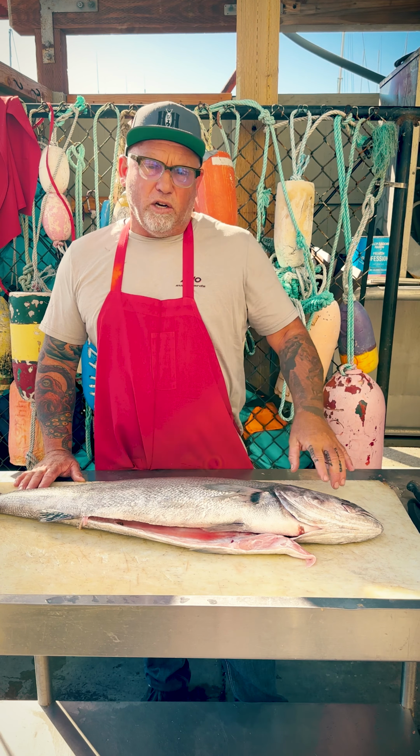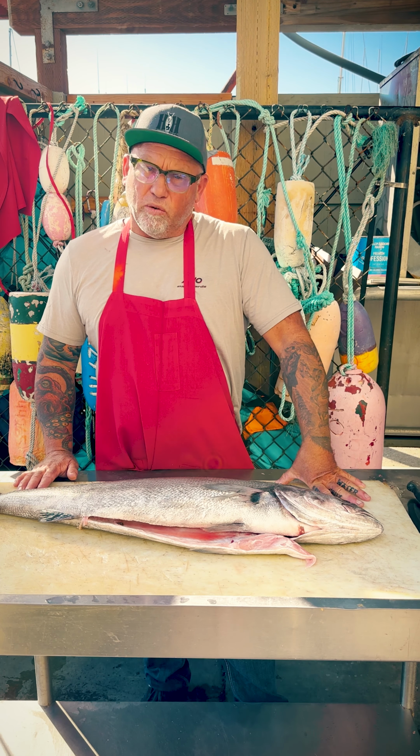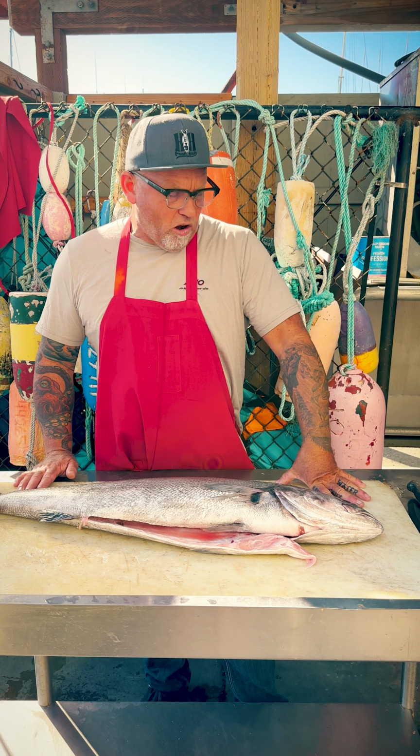Crudo is one of the main fish everybody's talking about. That just means raw in Italian, but it makes a great crudo. You can make poke out of it. You can make ceviche out of it. It's just a really versatile white fish. Great tacos, great all kinds of things. Most all the fish is edible. I'm gonna go ahead and start cutting this thing up, and I'll show you guys the beauty inside.